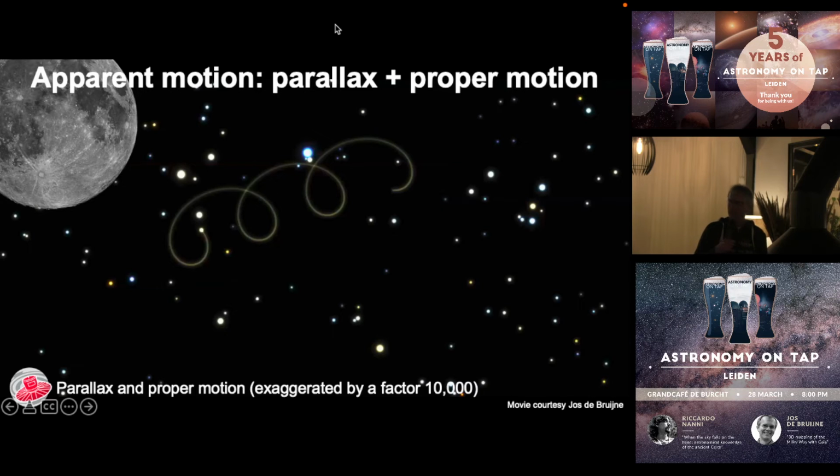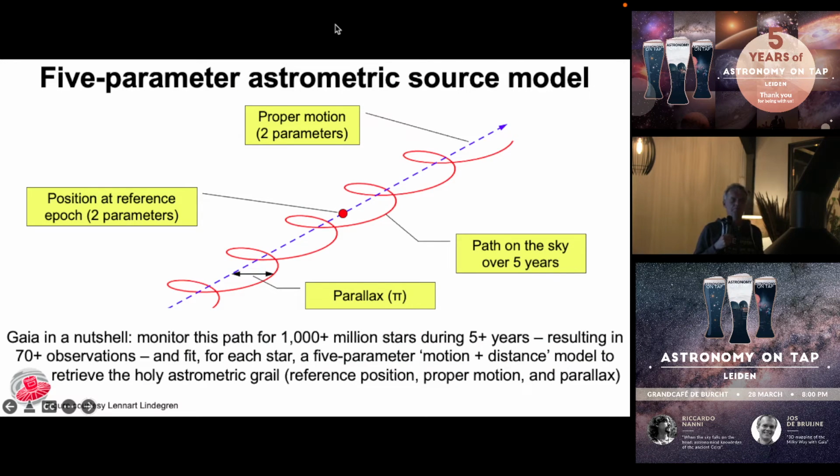And then basically in the last viewgraph, this is what Gaia in a nutshell is. We measure these paths on the sky, depicted by the red line here. We monitor that path for 1.8 billion stars, so 1,800 million stars. We monitor that path for 5 years. And for each star, we typically observe where it is on the sky about 70 times.